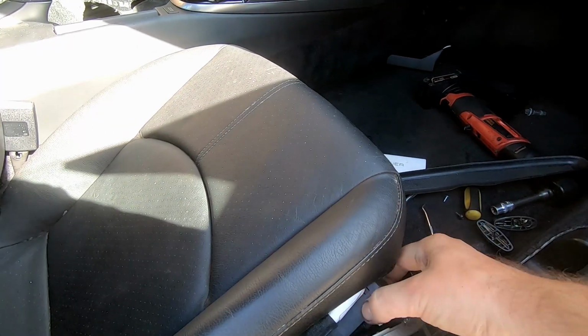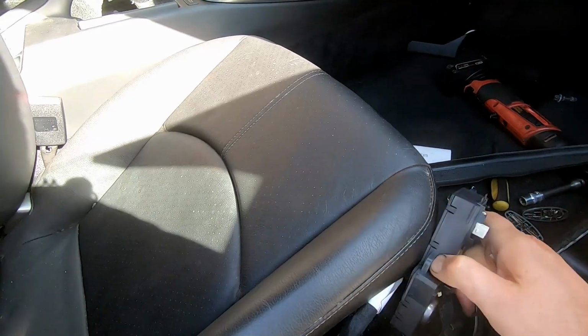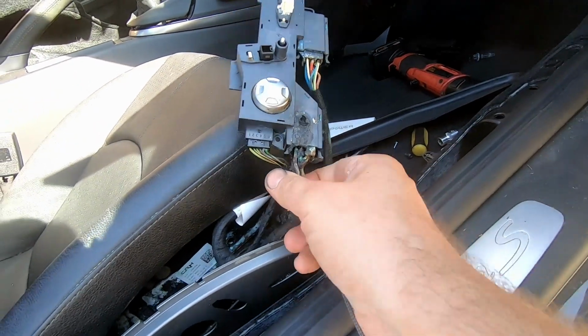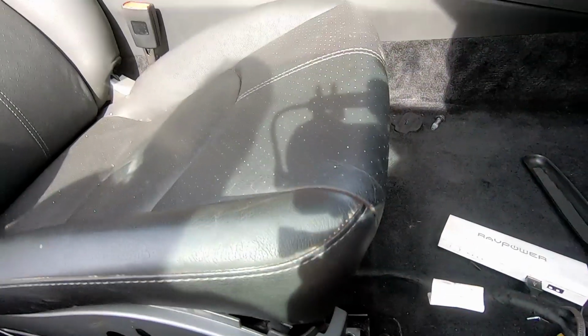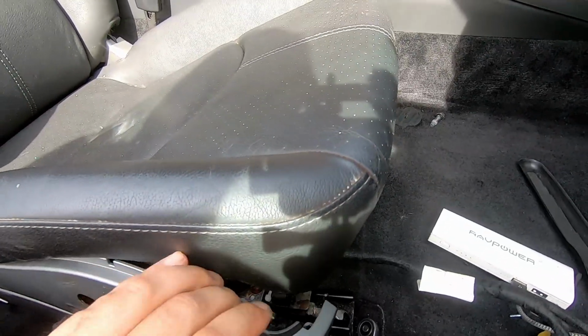Yeah, that's it. This part burned. Freaking expensive replacement. Alright, there is your problem, right here. Okay, I need to acknowledge the defeat.